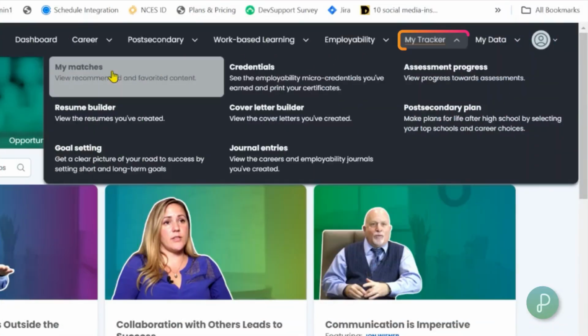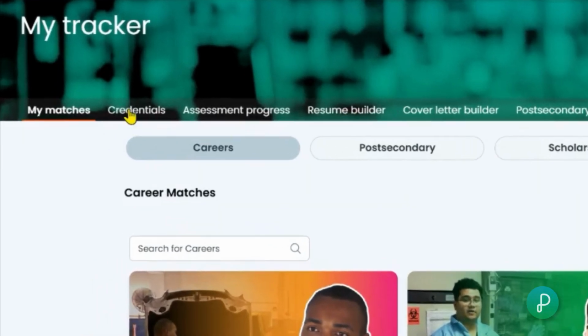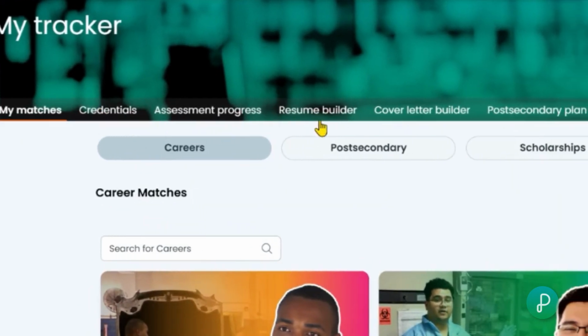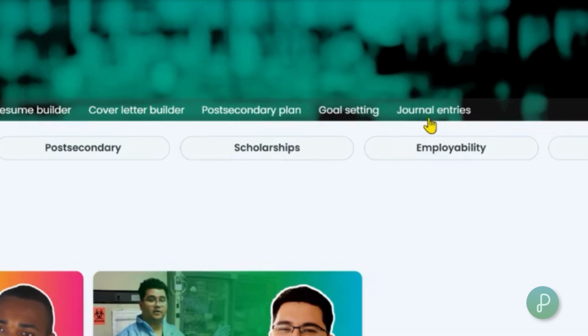Remember, My Tracker is your go-to space for keeping all of your career exploration and employability progress in one place. Here you can find your credentials, resume and cover letter builders, as well as all of your journal entries.